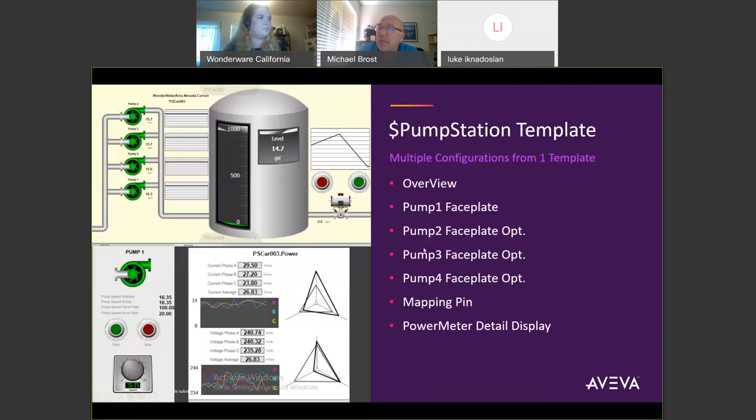Now, we have a pump station template inside of our system platform environment. The template has been designed to be polymorphic in the fact that it has what we call an object wizard on it, and the wizards can change the template's data model based on our needs. So we have the option here of putting on a single pump or up to 4 pumps on the station.